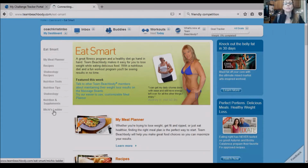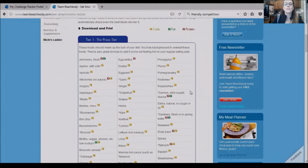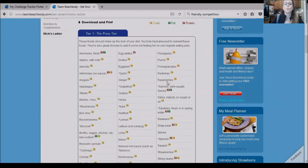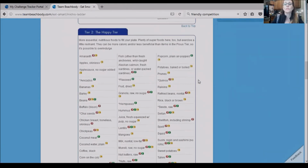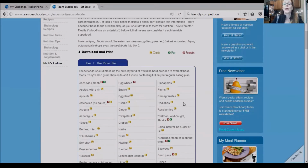So this Michi's ladder is a really clever way to identify at a glance what would be smart to eat and what would be less smart to eat. Another great tool to have at your disposal to guide you as you try to improve your daily diet. So the way this works is there's different tiers. The foods in tier 1 and tier 2 are your healthiest choices, and they're all marked with either a protein, a fat, or a carb.